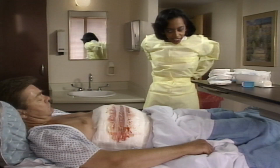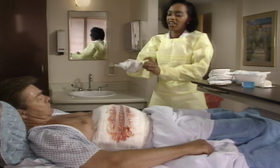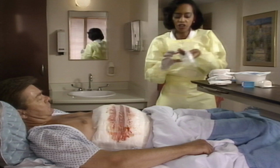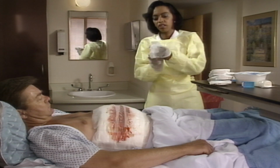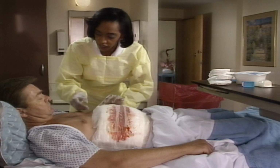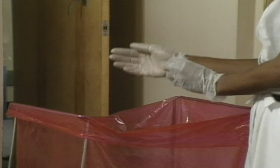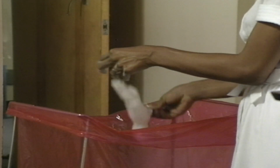Sometimes contact with a patient may require additional protection. This may mean wearing a gown or apron to prevent your clothing from becoming soiled with blood or body fluids. You should wear a gown or apron when splashes of blood or body fluids are likely. You should change your gown or apron when soiled with blood or body fluids, or at least daily.